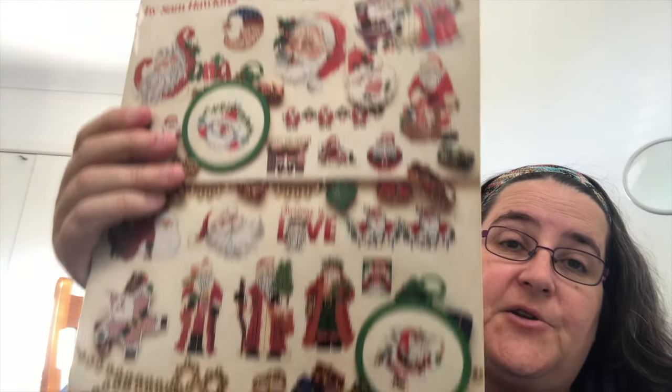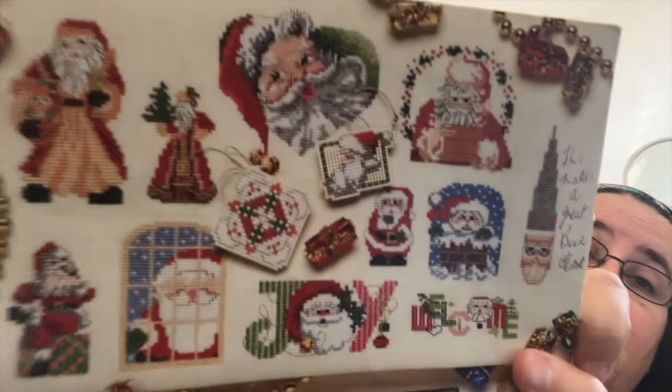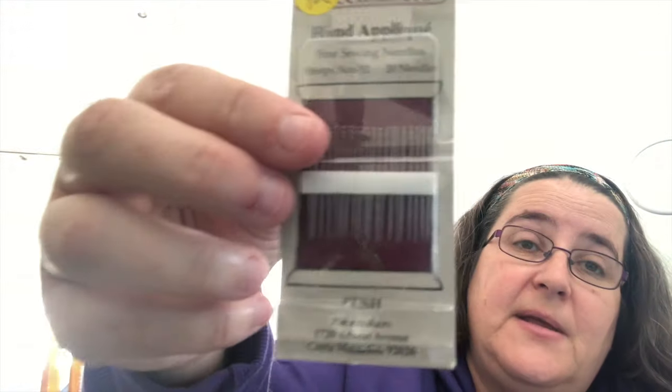Good Christmassy one, 50 Santas to cross stitch. Don't they look cute? Whole bunch of different ideas, different Santas, coming very handy if I decide to do Flossmas or something this year. Oh yeah, look, $2 for beading needles, brand new. Now these ones I talked down to $1.